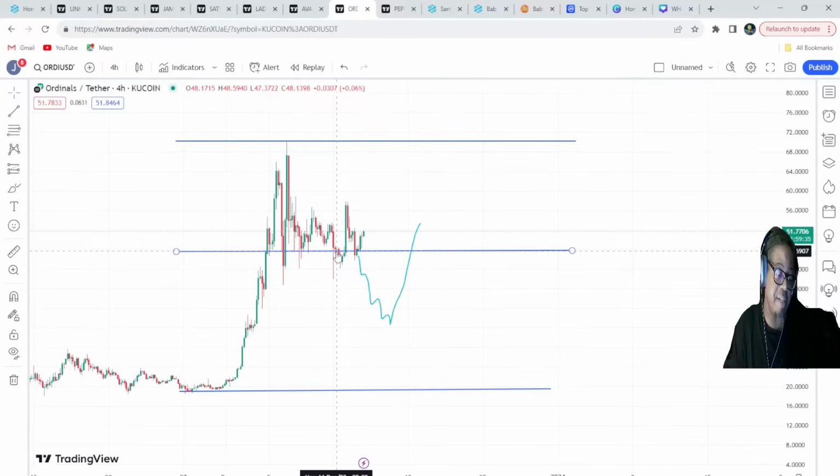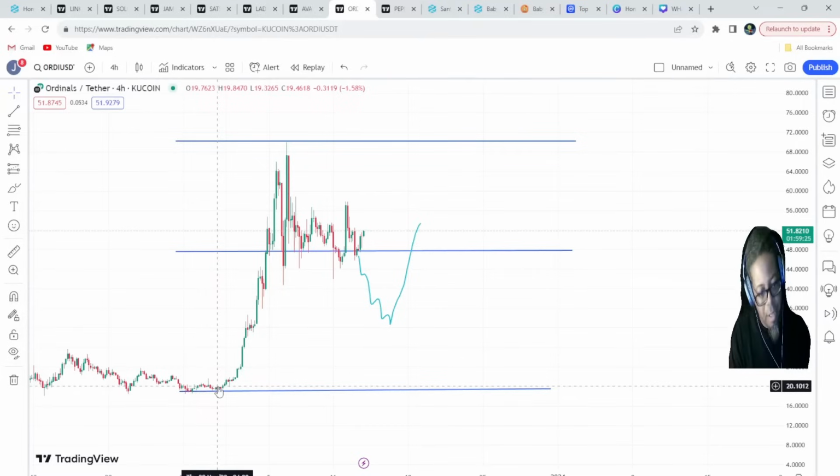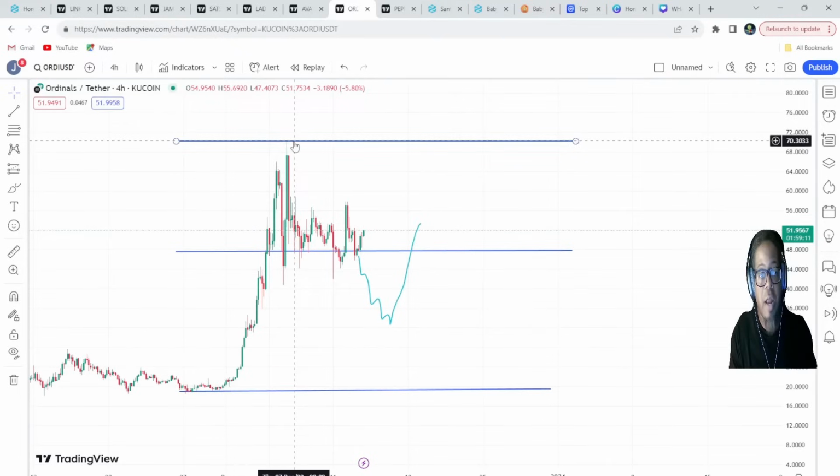When I found that out, it was around here, the later part of November, and it was around the $20 mark, somewhere around there. They were saying it's around the 20-something dollar mark. You better get in now. People don't know about Ordie and Ordinals, and they're going to sleep on it. And what happened? The Ordinals got all the way up to 70 dollars.